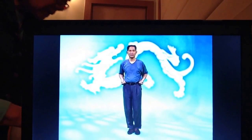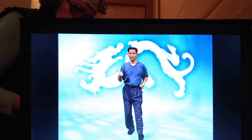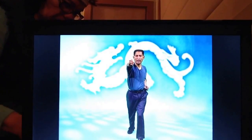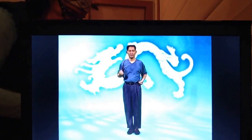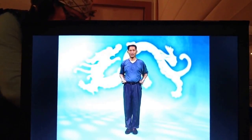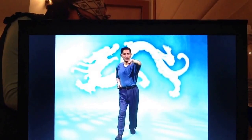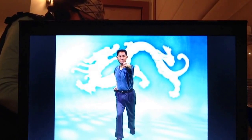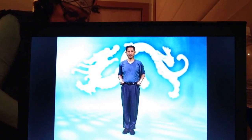Try it again. Step out with your left heel, your weight on your right side, then punch out your right hand straight out, then shift your weight back, then bring back to the beginning position. Let's try the right side. Step out your right heel first, then punch out your left hand forward. Shift back, bring back to the beginning position.